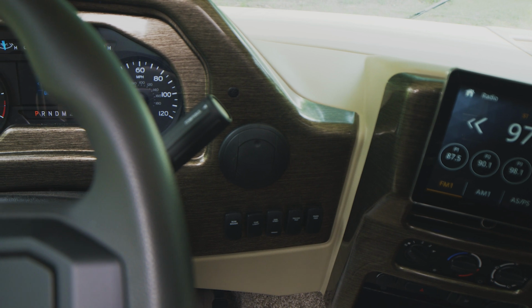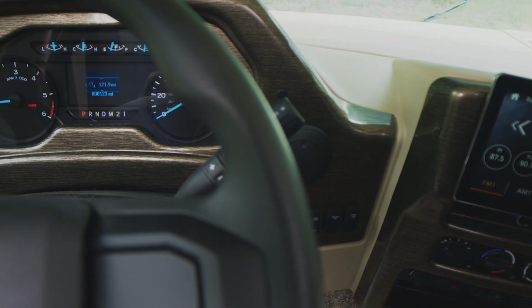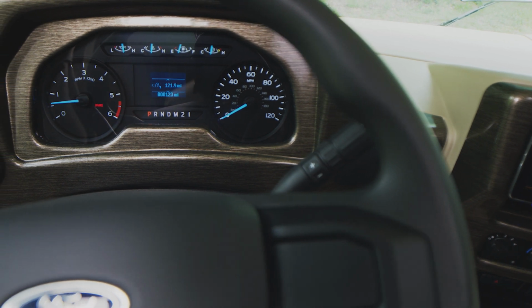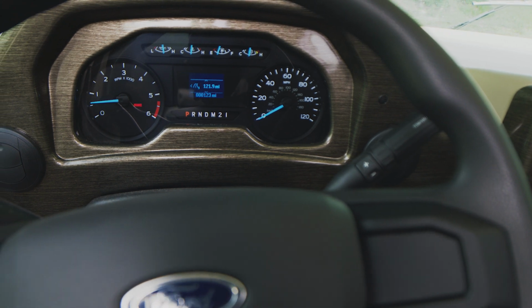The new instrument cluster displays the readouts you need: oil pressure, fuel, transmission temp. The digital readout gives you 2 trip meters, a look at your fuel economy, miles to empty, how much oil life is left, how many hours you have on the engine, and a few items you can customize.